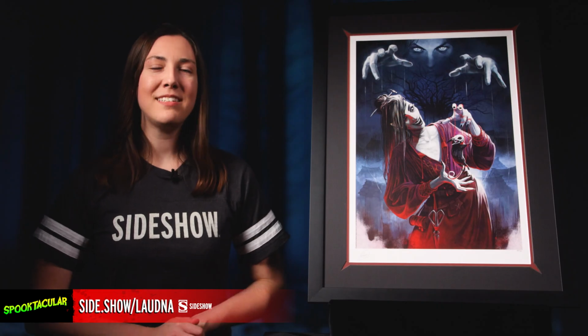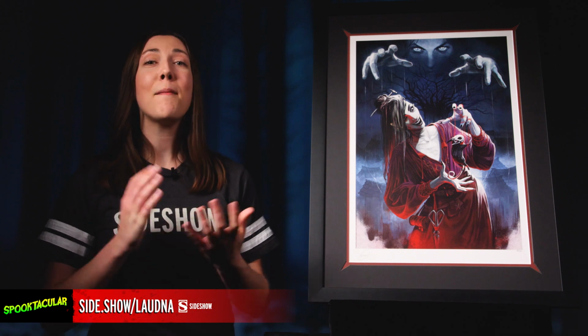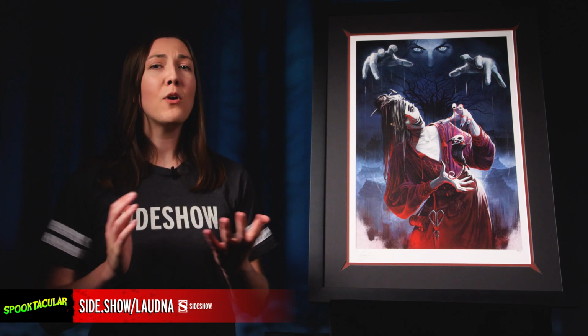The Laudna strings attached fine art print by Couple of Kooks is a must-have art print for critters who are fans from every campaign from Vox Machina to Bell's Hells.